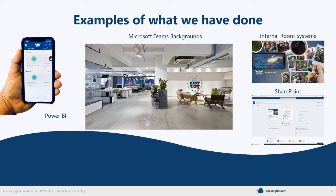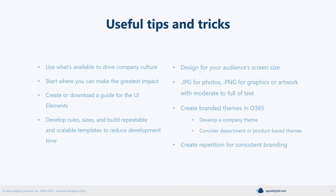Next, I'm going to take a moment to discuss some tips and tricks that our team uses to produce our content. Here are some useful tips and tricks for you to consider.